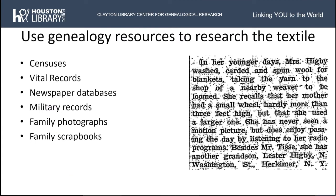So you can use your genealogy resources to research the textile. You can use census records. U.S. federal census from 1790 to 1950 are available to do research with here at Clayton Library. Some of them are available. You can do it from home using your Houston Public Library card or on other sites other than the Houston Public Library sites to get to some of them, the databases.